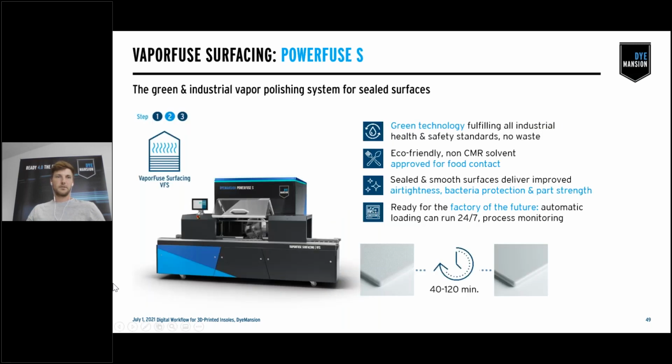And with that, let's go to the surfacing step. With the perfectly depowdered part, we go into the PowerFuse S. And this step really adds the functionality and the aesthetics to the part that are needed.